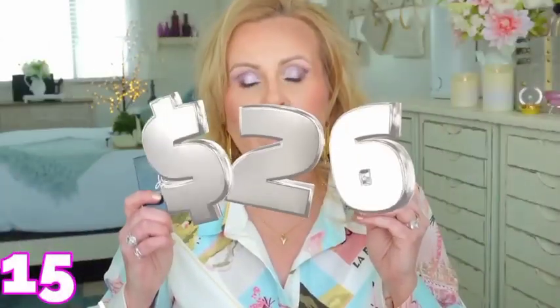The next product is from Danessa Myricks, and I don't know if I have heard anybody talk about this product at all. Maybe I'm living under a rock, but every time I hear somebody talk about a cream bronzer, I think, what about a cream contour? And that is what Danessa Myricks did in her Balm Contour.